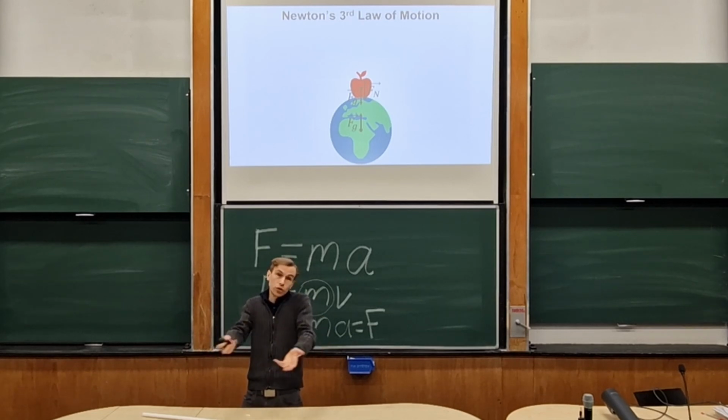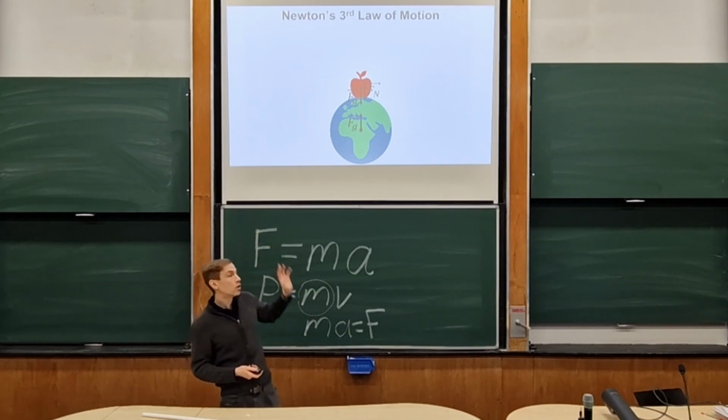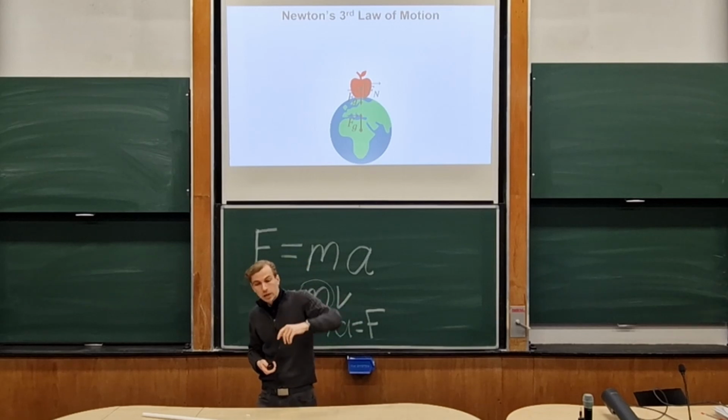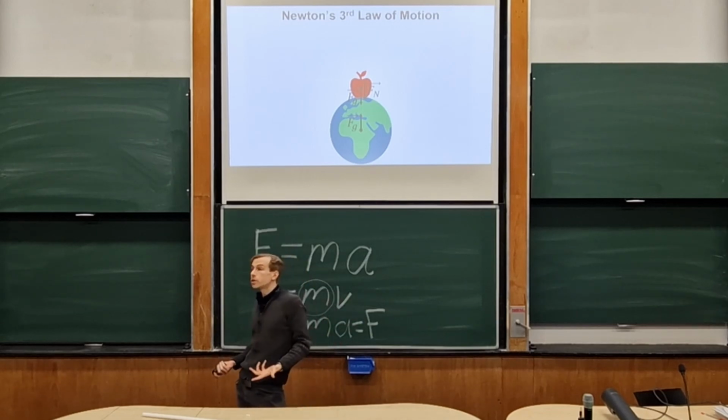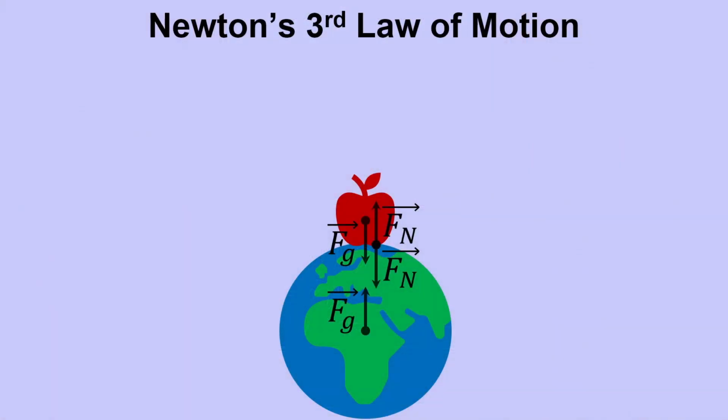But remember, Newton's third law of motion still applies. If the ground is exerting the normal force on the apple, the apple is also exerting an equal and opposite force on the ground. So we have two sets of action-reaction pairs. We've got the forces of gravity, and then we've got the normal forces.